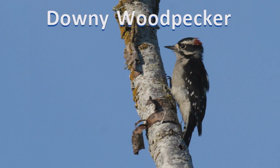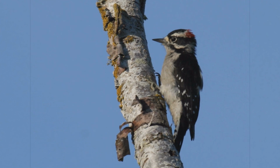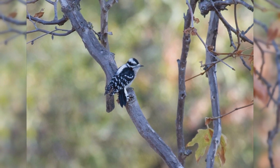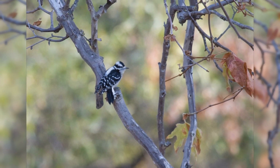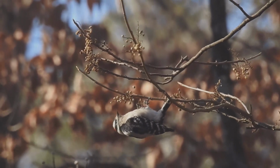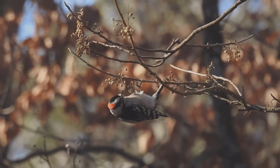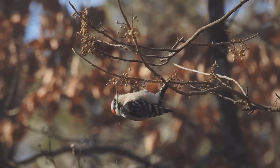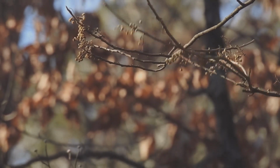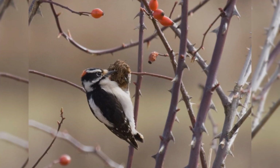Downy Woodpecker. Downy woodpeckers are tiny and common visitors to backyards across the United States. These woodpeckers inhabit nearly all of North America south of the tundra and away from the driest deserts. They like small deciduous trees, willows, and brush. They're common in backyards. Like other woodpeckers, these birds hitch up small trees. However, they often cling to the small outer branches. They even hang on twigs and small bushes such as wild rose and teasel.